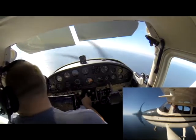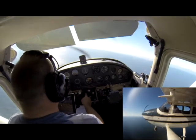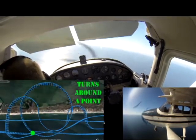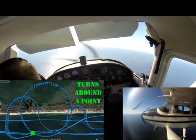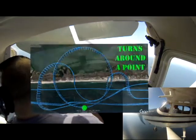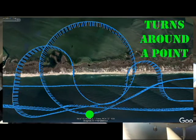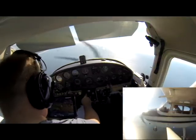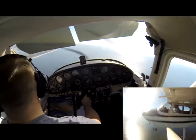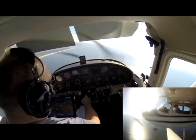All right, that completes our turn around a point, pretty much. 51 Kilo, contact me, wrap it up. 125.7. Altitude's good. Okay. Not the best, but it's passing. Almost there. Let's put this baby in the slow flight. We're going to slow it down. Get over that beach a little bit. That was pretty good. So starts slowing it down.